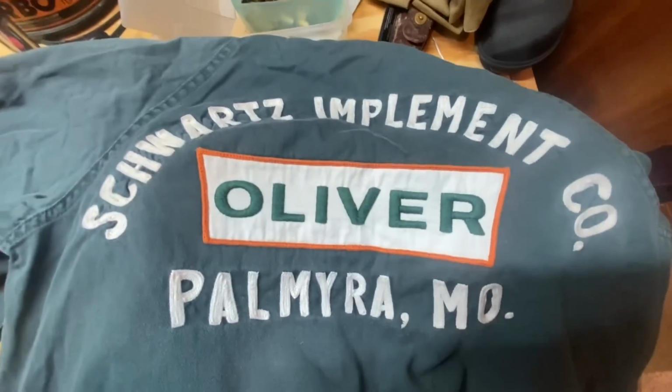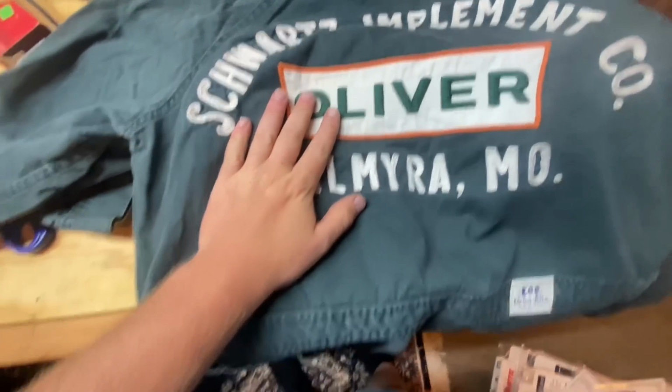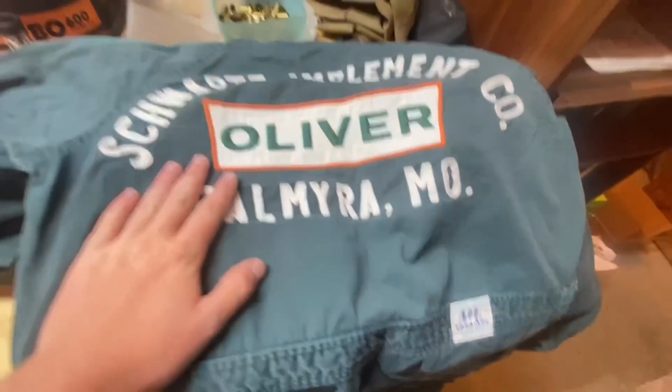This is the Schwartz Implement Company Oliver Technician's jumpsuit. It's a Lee brand, and it actually fits. Am I going to put it on? Of course. Reasons why I don't have a girlfriend, part 1.